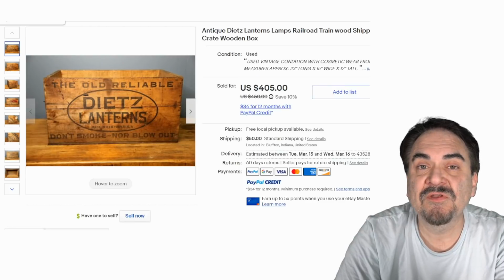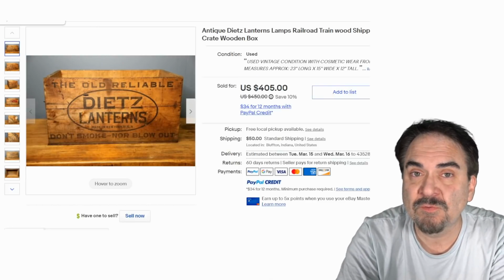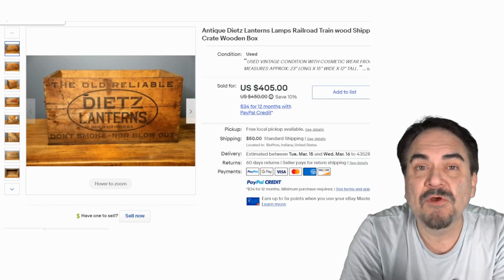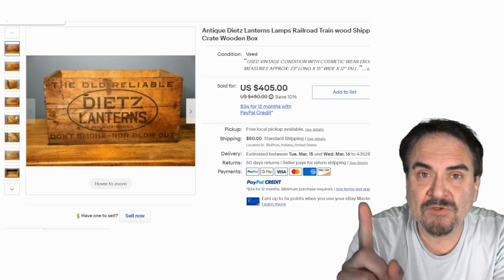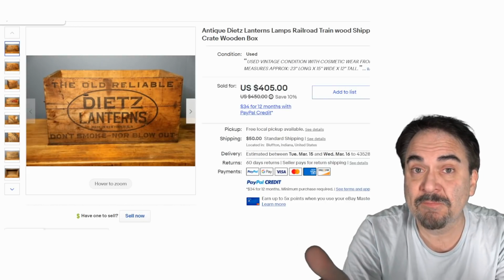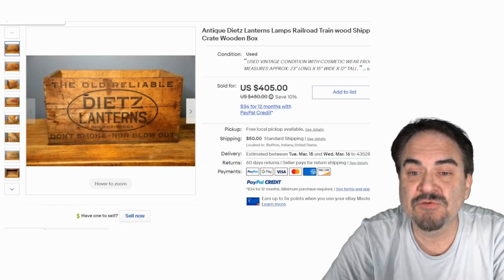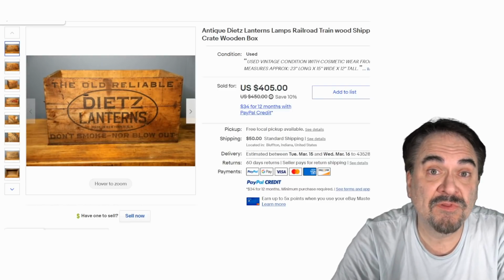Now here's one for Dietz lanterns. They made railroad lanterns, transportation ones, some for cars, automotive. They go back quite a ways. Now some boxes like this could have been made for one single lantern, or it would have been a case shipment where there may be 4 or 6 lanterns that a store would take out and sell individually. Over $400 for this one here.